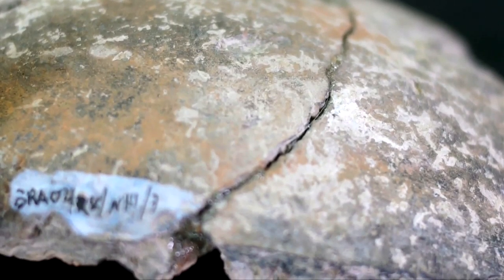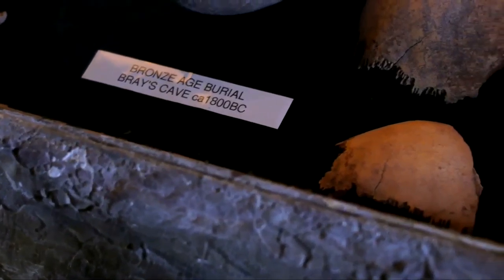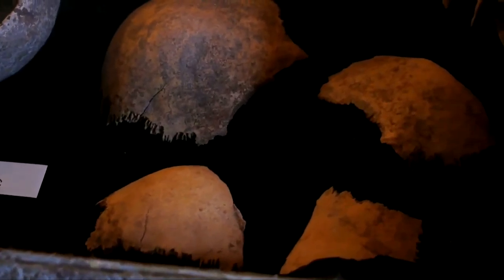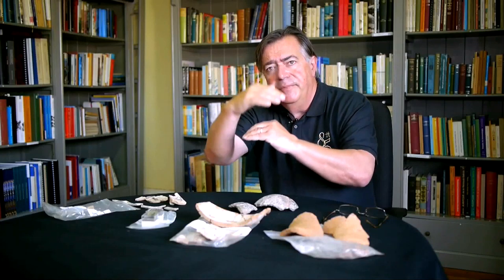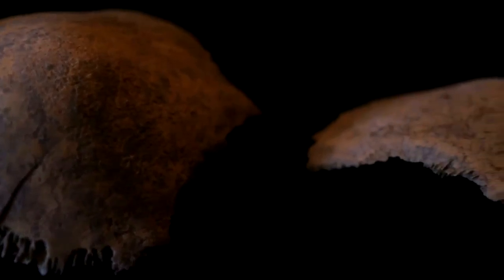There are some interesting aspects to the human remains that have been found there, some of which we don't fully understand. But one of the things that we found were three skull caps placed one on top of the other in some kind of ritualistic burial. Not quite sure what it was for.